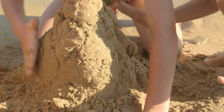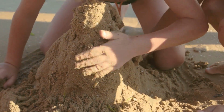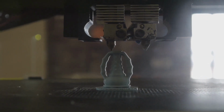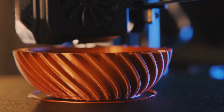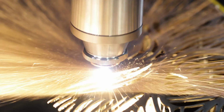The inception of this revolutionary technology can be traced back to the year 1984. A man named Chuck Hull was the brain behind this innovation. Hull, an engineer and physicist, is often referred to as the father of 3D printing. He invented a process called stereolithography, which was the first of its kind. This technique uses a laser to solidify a liquid resin into predetermined shapes. It was a groundbreaking invention, a process that transformed digital data into tangible, three-dimensional objects.